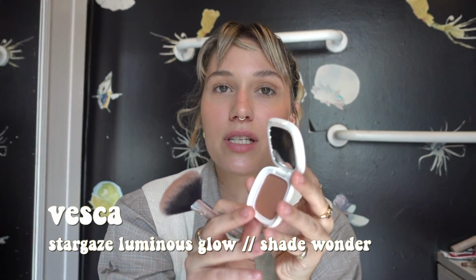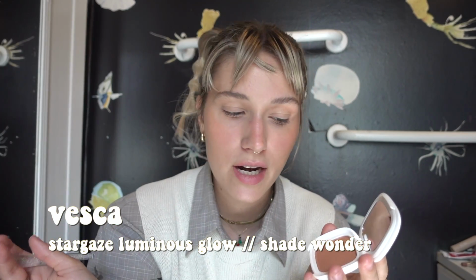I'm literally obsessed with them. Their shade range, their everything is perfect. This is the new Stargaze Luminous Glow. It's basically their highlighter series. I'm using it in shade Wonder, which is this pinkish color. I think it just doesn't look so aggressive as an actual highlighter that's silver. It kind of just blends in with the blush, which I really like.